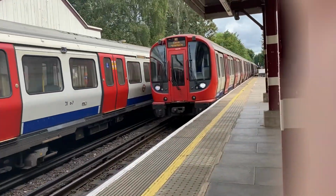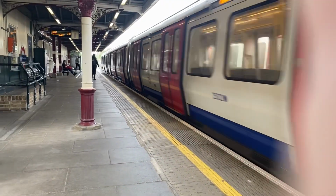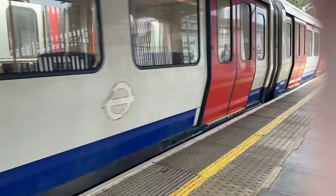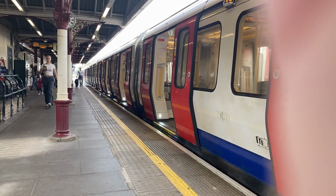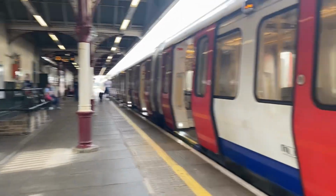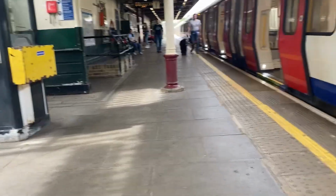And another Chesham train arrives from Aldgate. It's 1 minute early. I noticed that on the camera. Open doors. Latimer is the final stop, the end of the line for the Met trains, while Chiltern's keep going on.